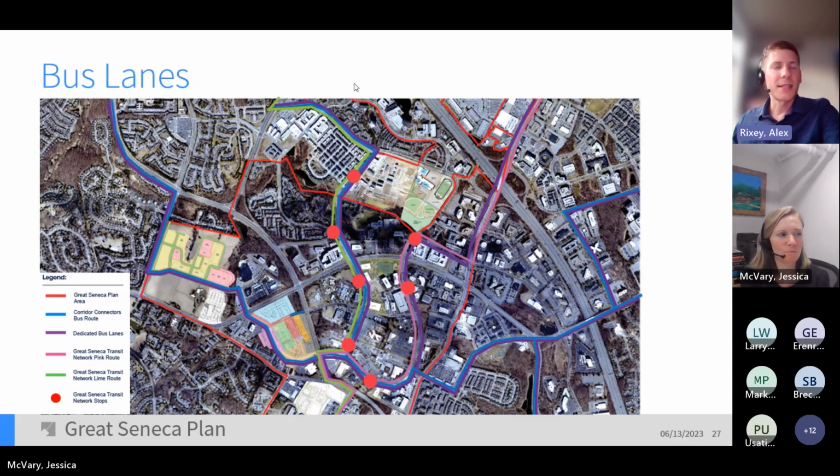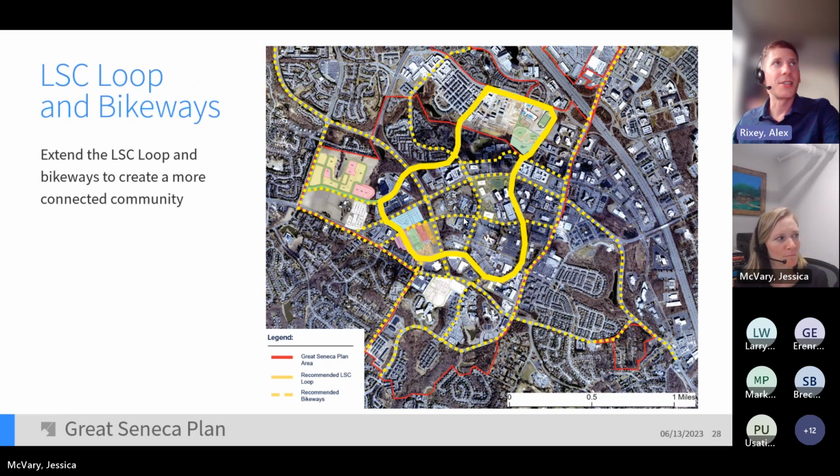And then the next slide again shows the LSC loop, thinking from a walk and bike perspective. This also adds in the other bikeways that we're considering for the area. We don't have specific recommendations for each of these bikeways yet, but these would be high quality separated bikeways, either side paths or dedicated bike lanes with some protection, to build out a full network throughout the Life Science Center.